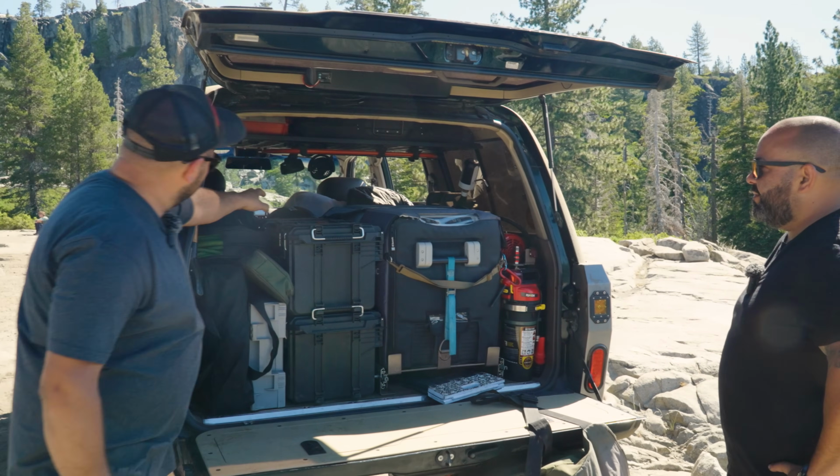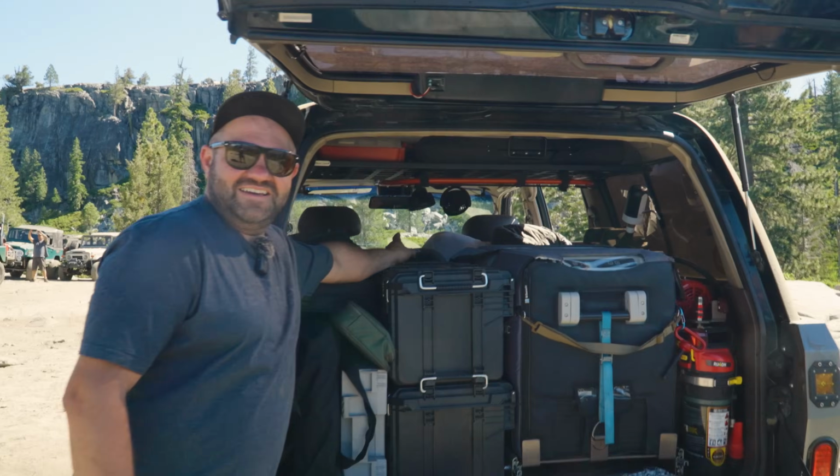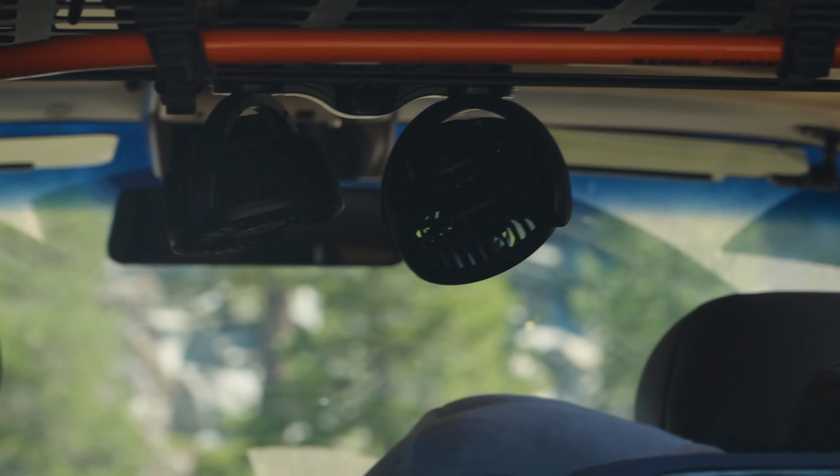Very cool. I like the detail on the little fans in the back. This is nice. That's some old school mods. So it looks pretty packed.